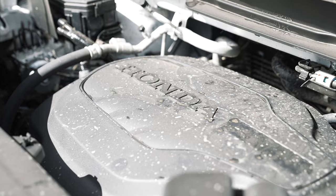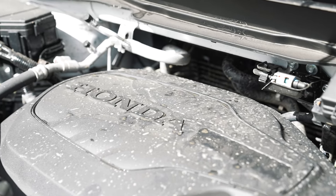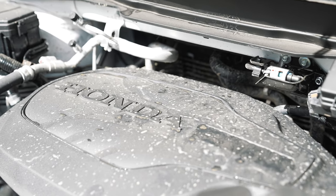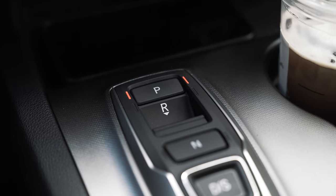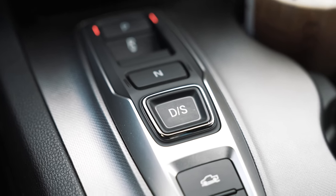Now, under the hood, we have a 3.5-liter V6 because it's a Honda, because of course we do. Makes 280 horsepower, 262 pound-feet of torque, and it's backed up by a 9-speed automatic gearbox. All-wheel drive is standard. And this Honda Ridgeline comes with different driving modes. I'm gonna hit this button to see what they are. We've got normal, snow, mud, and sand.